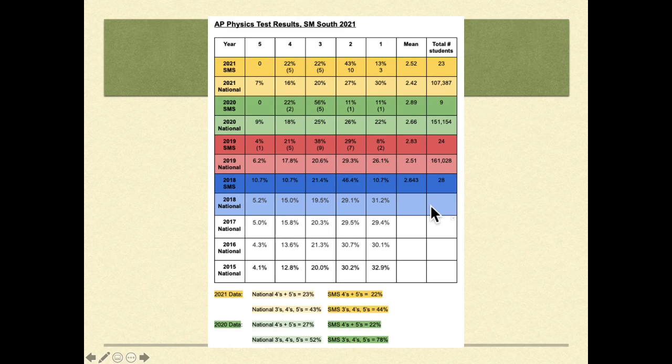This is some information, and let me see if I can zoom in. I can't. That goes through test data, just because I want to be clear about the test data. In this class, getting a 4 or a 5 on the AP test is really difficult to do. In some classes, over 50% of the people who take the test get a 4 or a 5. That's not the case in this class. If we look at the national numbers, about 23% of the people got a 4 or a 5. And in my classes, about 22% of people got a 4 or a 5. I didn't actually have any 5s this year, nor did I have any 5s last year, but I have had 5s in the past.